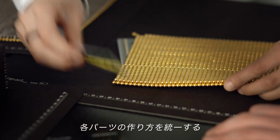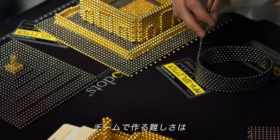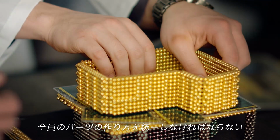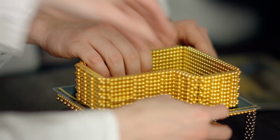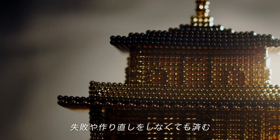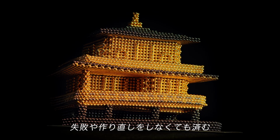When building a large structure, try to build all the same components in the exact same way. Sometimes that's the difficulty of building a structure as a team, making sure everyone builds each part exactly the same way. That way you can be sure that each of the components has the correct polarity, so when you put it together, it assembles in the same way every time.